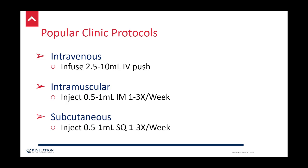The only advantage to in clinic is that you might be able to do, for example, the one-to-one dilutions that make the injections burn a little bit less. But the patient, of course, being able to take the injectable home is quite a convenience, and that can really help the patient as far as keeping up the routine and compliance. And then subcutaneous is essentially the same thing. You just might be a little more limited to no more than 1 ml from a sub-Q site, but the same regimen, 1 to 3 times per week, 1/2 to 1 ml.